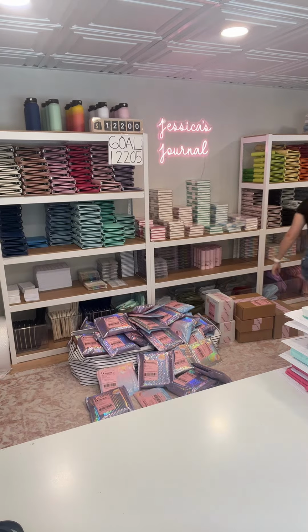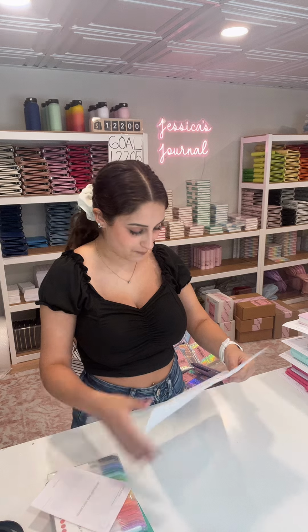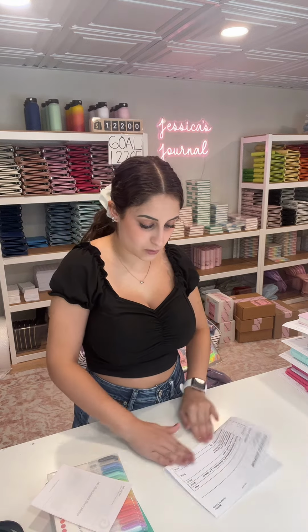All right, this one we have to buy the labels separately. So we're just going to move that over. The next order that we have here, 5 orders until our goal. If anyone wants to order, go to jessicasjournal.com. This is for Wendy T. Order 12,008. We have Series 2 highlighters.